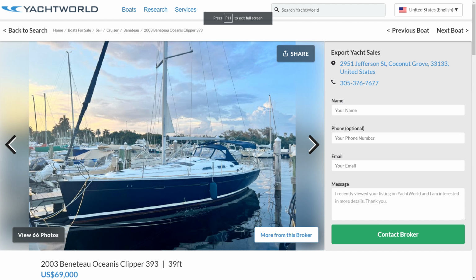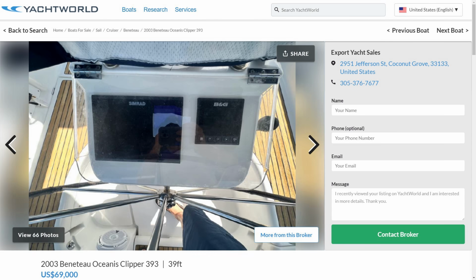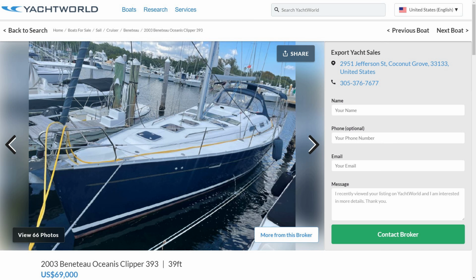And it looks great. It's a few years older, but it has a whole new electronics package. The interior looks really nice, other than the cushion upholstery being made out of old high school gym mat material. The listing on this boat explains why it's so cheap.